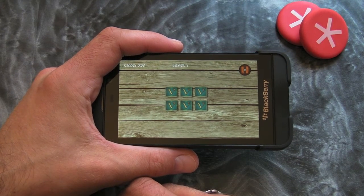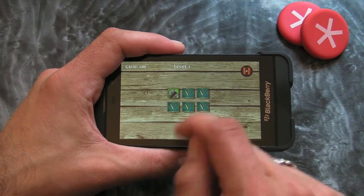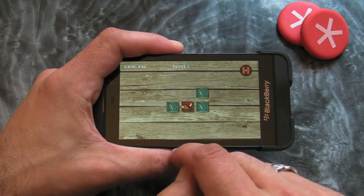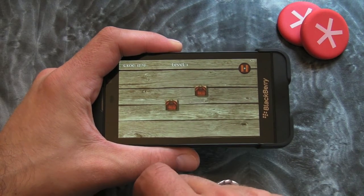And I'm sure everybody who's watching this has played something similar to this when they've been a child. So we get icons on the screen and we need to match them up. Remember where they are. Like so.